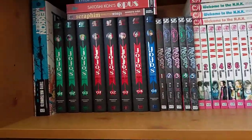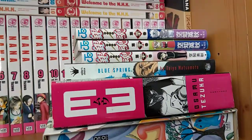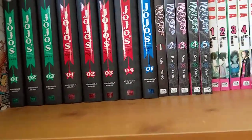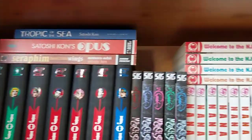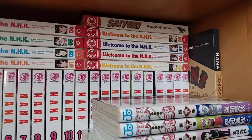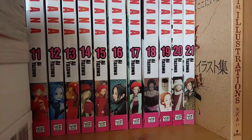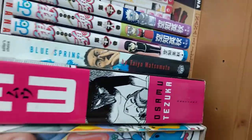On this shelf we've got Tekkonkinkreet by Taiyo Matsumoto. We also have Go Go Monster by Taiyo Matsumoto and Blue Spring, Taiyo Matsumoto. And we have MW by Tezuka and 3 Japanese volumes of Gintama. Up here we have Tropic of the Sea, Opus and Seraphim by Satoshi Kon. We've got Welcome to the NHK, which I really do adore. And we have Sayuki Volume 1. We've got March Story 1 to 5 and Nana 1 to 21, I believe, before it went on hiatus and has remained since. And beside that we've got the First Illustrations art book.